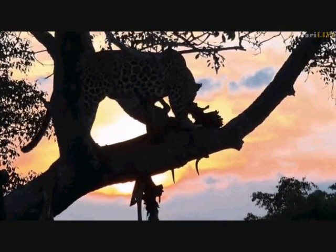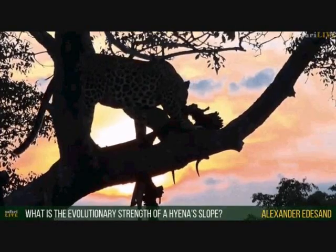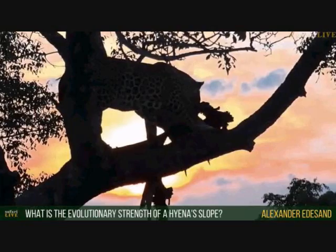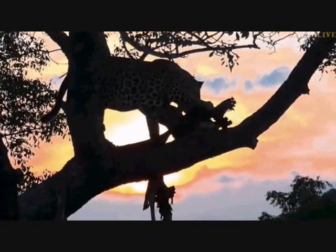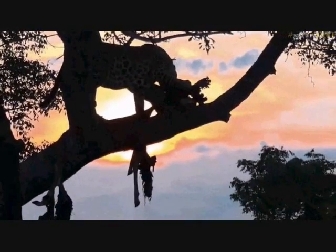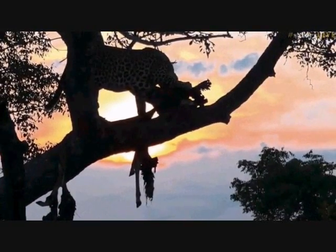Alexandra, you're wondering about the evolutionary slope on the leopard's back and why it has it. What's the purpose behind it, I think? The purpose is twofold. One, for stamina. It's a very efficient way to move. You do have to sacrifice speed, however.